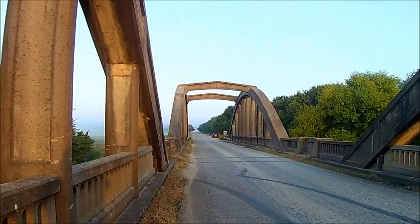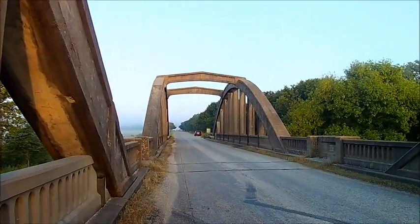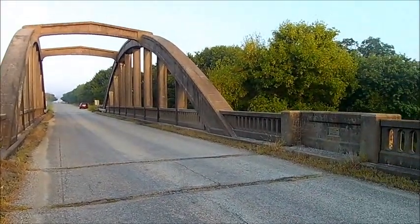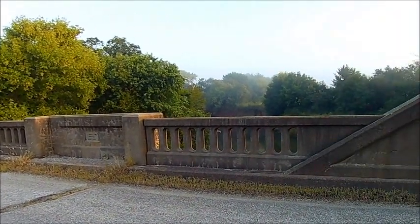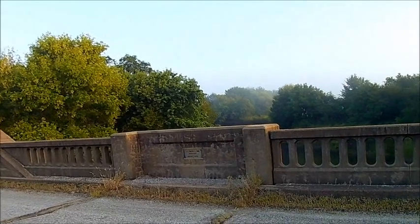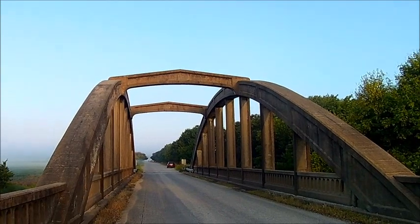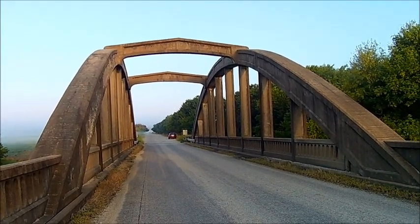Like I said, the first span we just walked across. This is kind of cool because there's the one span, and then you've got this little area here, this gap. This concrete railing between the arches is really cool. I mean, solid concrete. And where these plaques are, it's got a little indented area that you can stand on, look out over the river. Just really, really cool. It's not fancy, but it is simplicity of the finest, in my opinion.